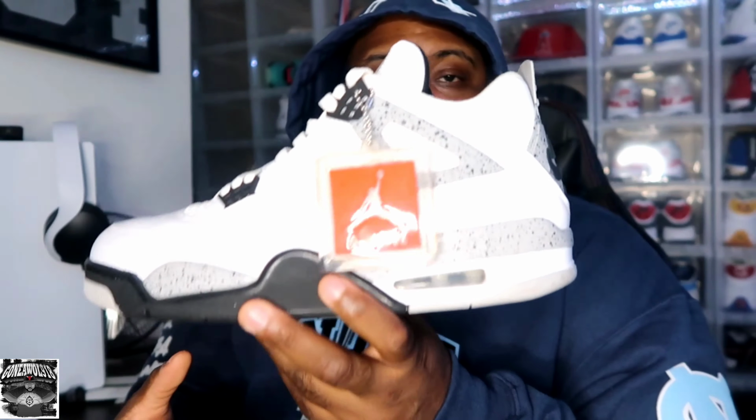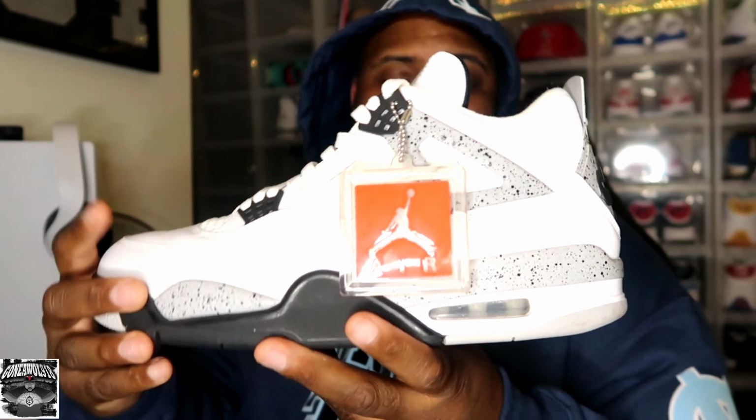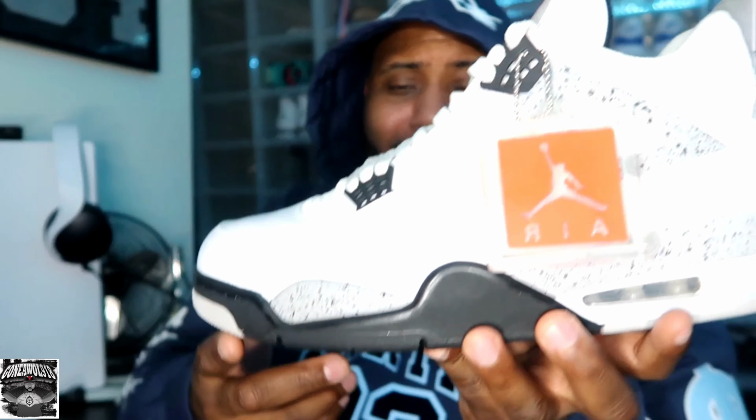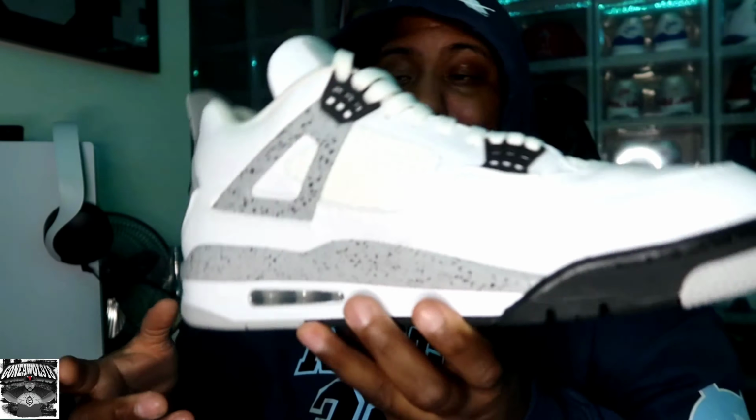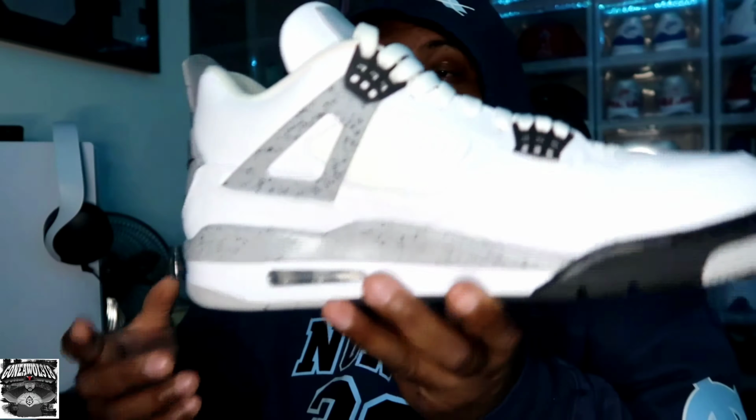So it's gonna be the white cement fours, man. I mean, look, iconic, man. Iconic. Look, even my hang tag is changing colors, bruh. I don't know if y'all can see that, but it's changing colors. It's getting that pissy yellow on the inside of it. But how can you go wrong with this? How can you go wrong with the white cement fours, man?